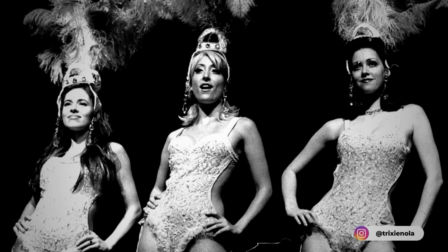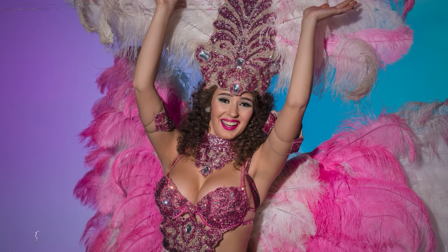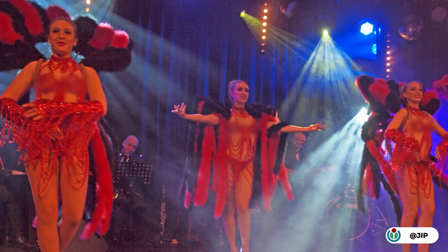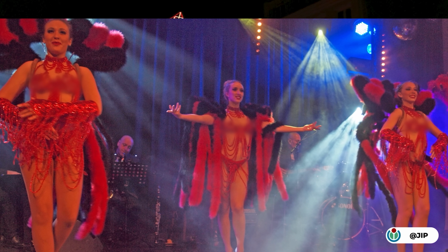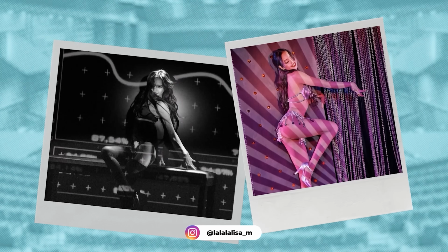But while it lost a bit of favor over the years, it still lives on in many shows around the world today. They're characterized by their flashy, elaborate, and sometimes risque costumes that often feature a lot of feathers, jewels, and colors that make them a visual work of art. Showgirls would perform at some of the biggest cabaret theaters in the world, like the iconic Moulin Rouge in Paris, or the Crazy Horse, also in Paris. You may have heard of it because Lisa from Blackpink performed there in 2023.